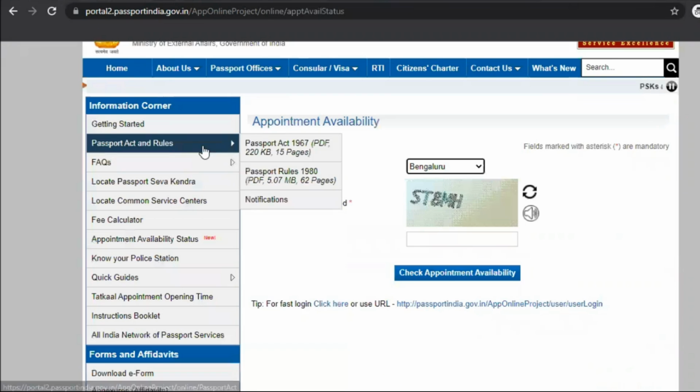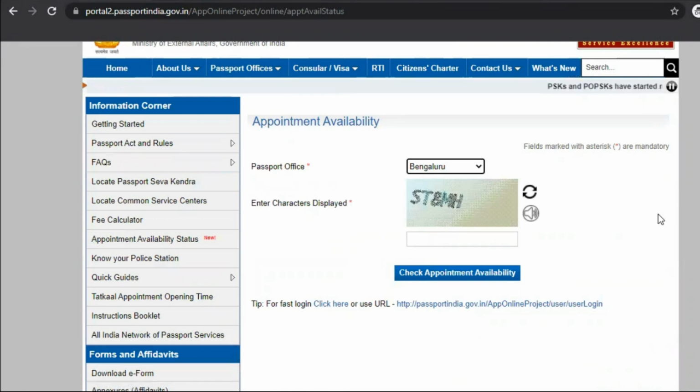I hope this information was really helpful. I know I've missed a lot of points in this video, such as what about the payment link, how do we pay? You can pay by credit card, Google Pay, or debit card, or you can also pay through Challan. Once the payment has been done, you will automatically get a page for the appointment availability, and you can only book the appointment once your payment is green.